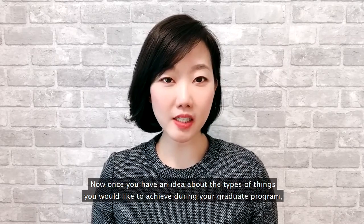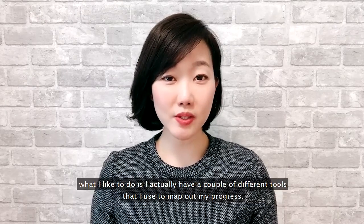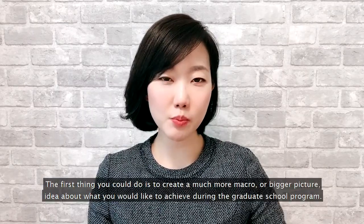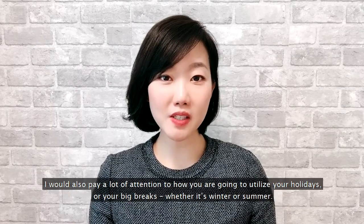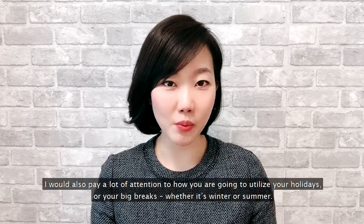Now, once you have an idea about the types of things you would like to achieve during your graduate program, what I like to do is I actually have a couple of different tools that I use to map out my progress. Now, the first thing that you could do is to create a much more macro or bigger picture idea about what you would like to achieve during the graduate school program. I would also pay a lot of attention to how you're going to utilize your holidays or your big breaks, whether it's winter and summer.